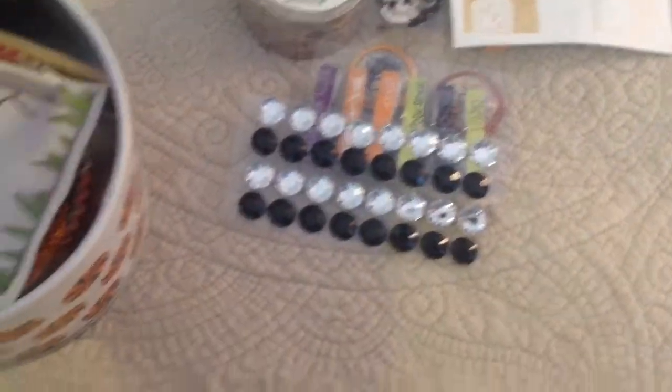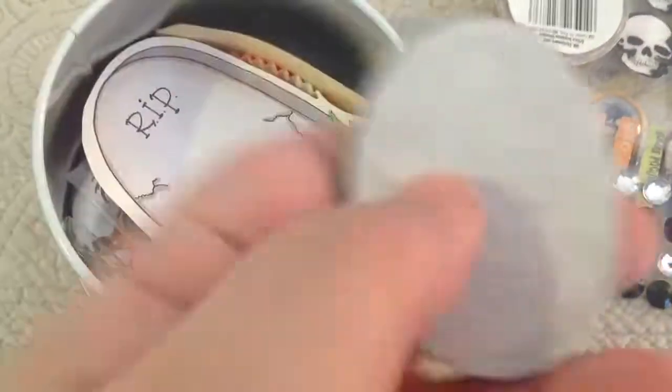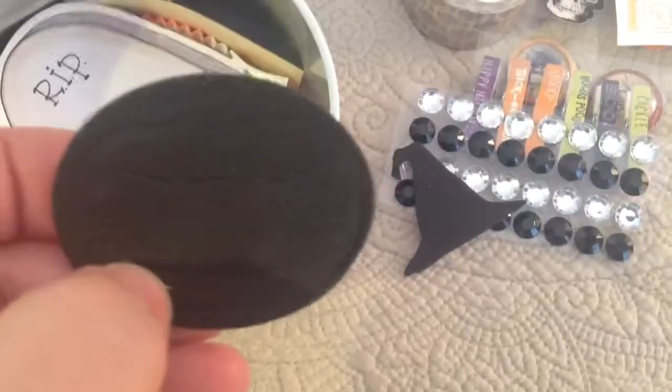Okay, and let's keep going. She gave me some felt stickers. They're really cute. This one's a cat. Oh, sorry, got something on it. A cat and a pumpkin. I love that.